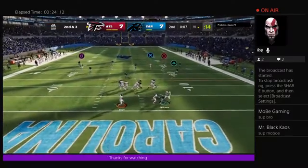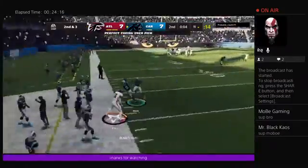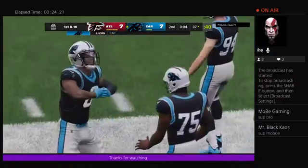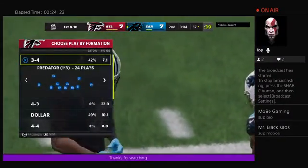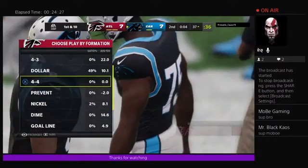Throwing again on second down. Ryan, looking there for Pitts, but intercepted. Picked off by J.C. Horn. Well, Charles, you're so close to halftime there. You throw the interception. Not only that, you do give it to them in plus territory as well.